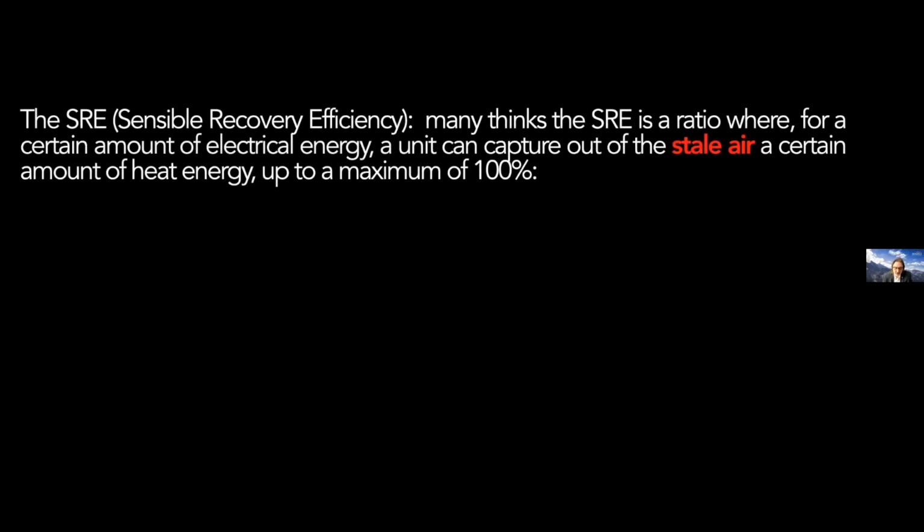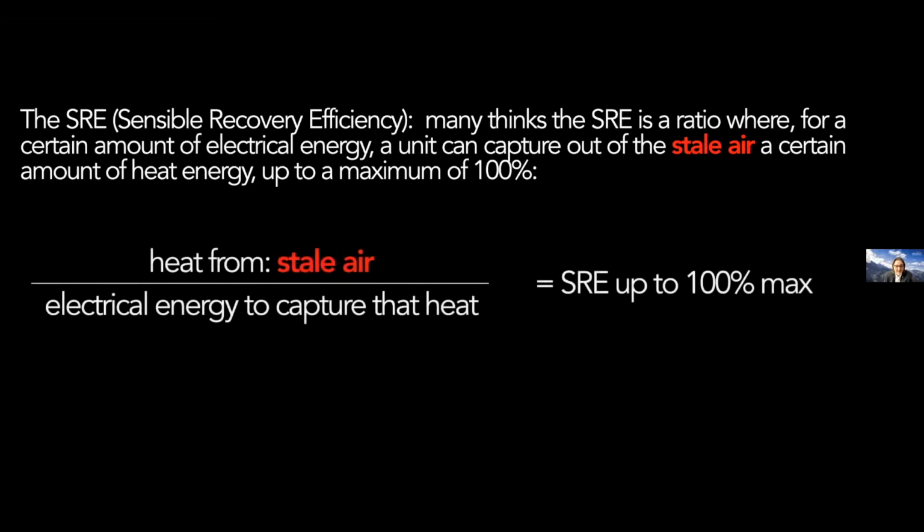So let's have a look, because the SRE is the metric on which we're able to compare HRVs and ERVs among each other, including our units, to say how efficient those units are at ventilation, in terms of how much electricity they are using and how much heat they can capture. A lot of people think that the SRE is strictly a ratio that can capture out of the stale air a certain amount of heat energy up to a maximum of 100%. And by the way, a lot of great mechanical engineers, PEs, think that the SRE is that, but it's not exactly that.